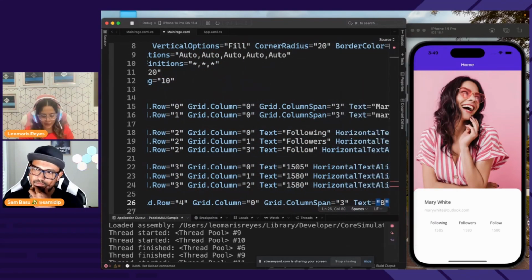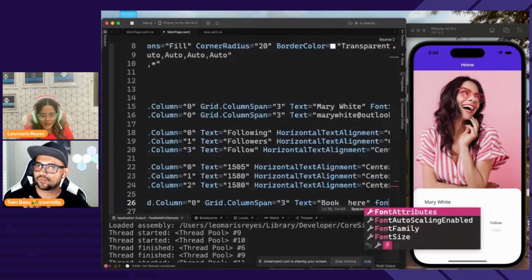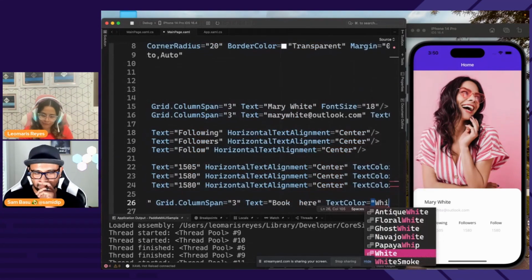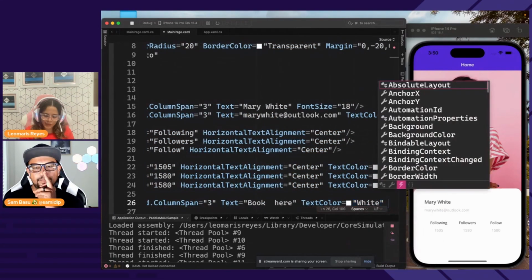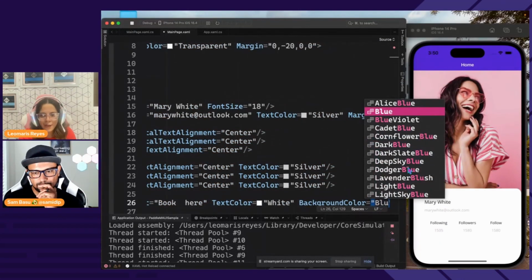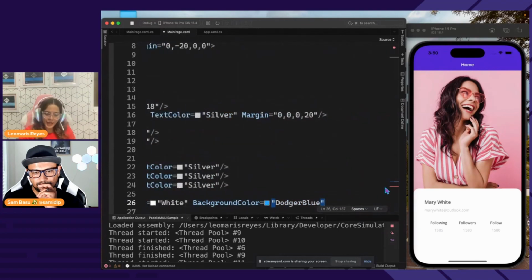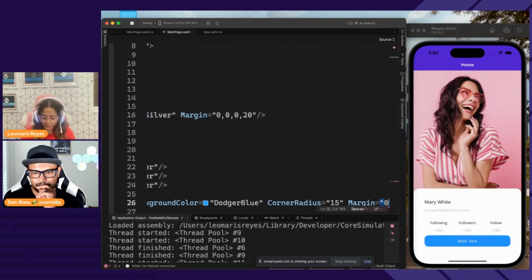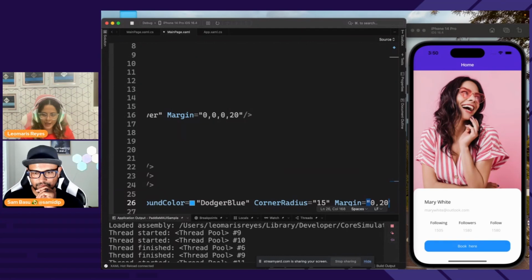The text will be book here. This text needs a text color. It's white. And finally, as background color, I will be adding a Dodger blue. And the corner radius, of course, just to create rounder corners, is black. Finally, I will add a margin. And we have finished with this UI.